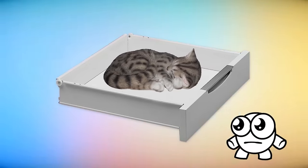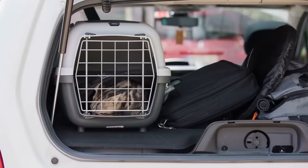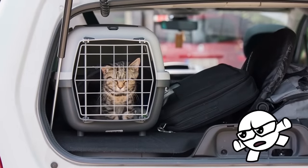Sounds like someone took the Schrödinger's cat thought experiment a little too literally. Let's just hope for the cat's sake it wasn't alive when they put it in there.